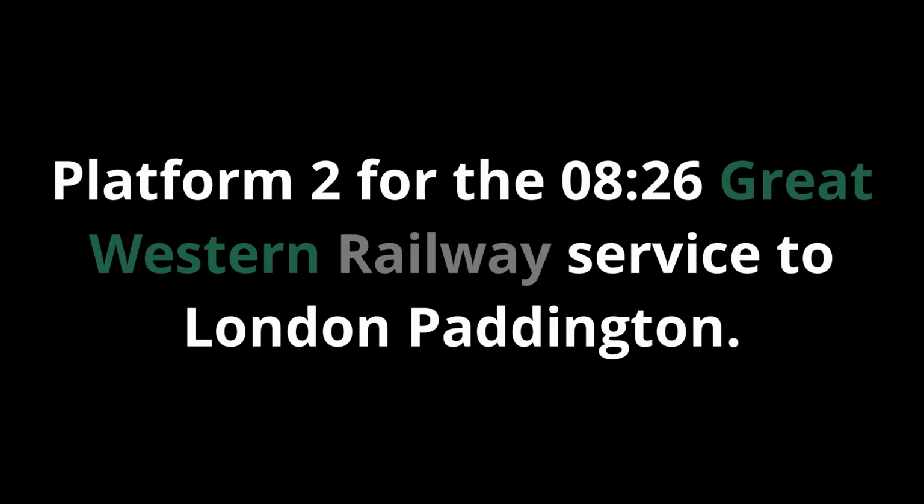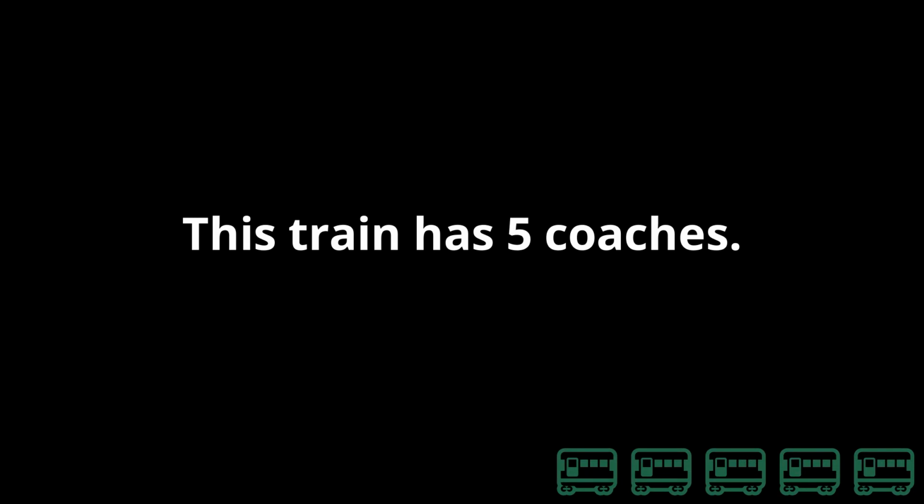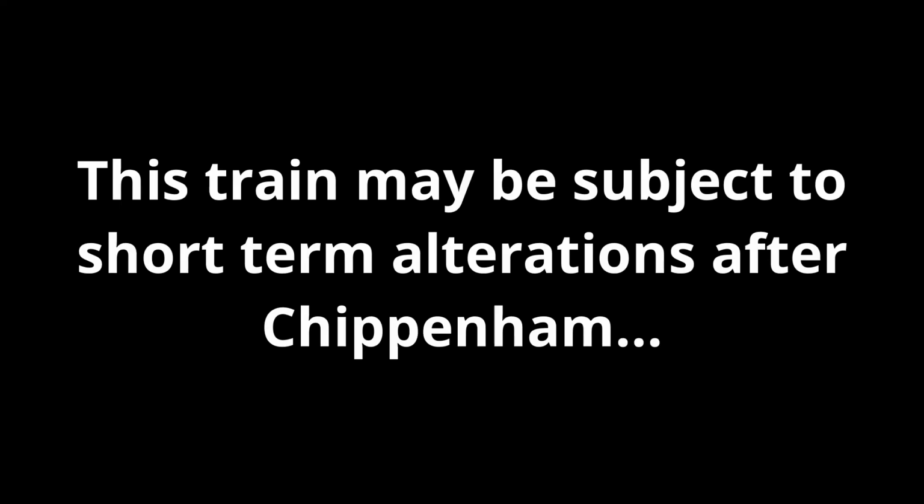Platform 2 for the 0826 Great Western Railway service to London Paddington. Calling at London Paddington only. This train has 5 coaches. Off-peak tickets are not valid on this train. This train may be subject to short-term alterations after Chippenham. This is due to a points failure in the Slough area.